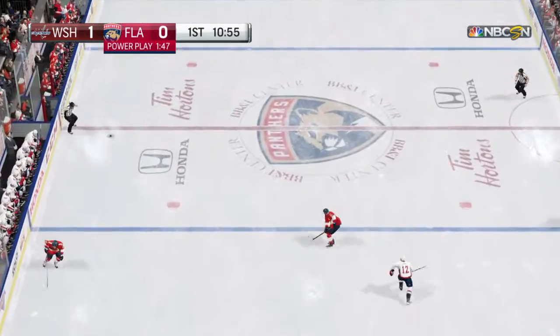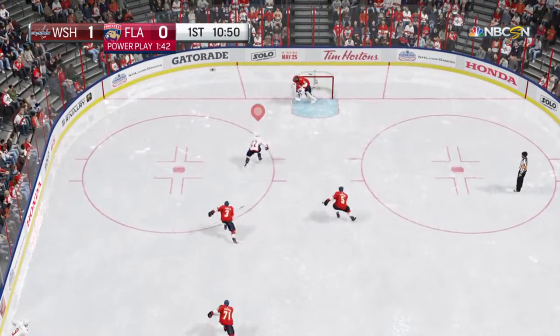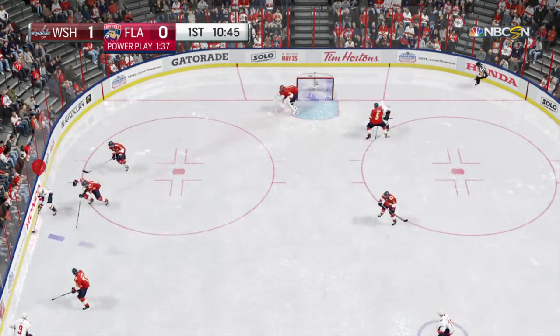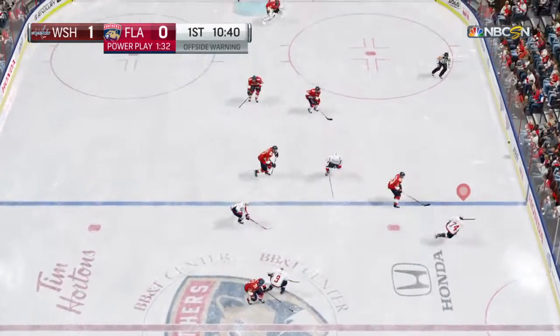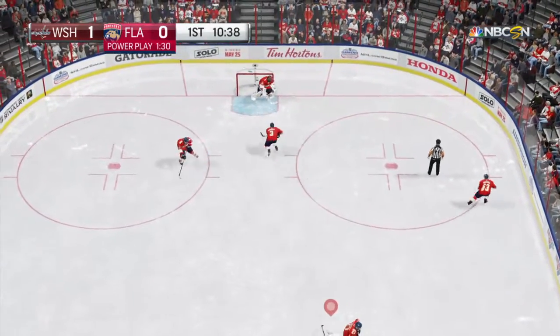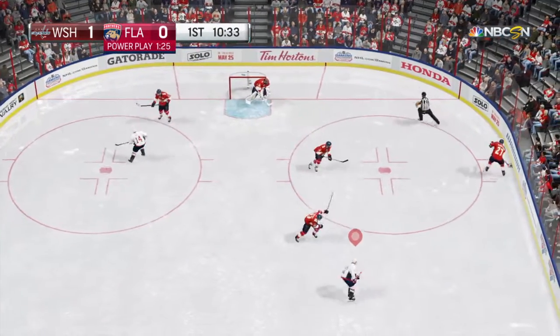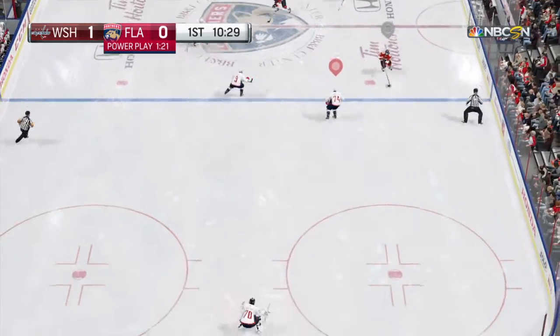Washington's lugging it along in their own end. Moves it to the corner. The Panthers go back so that they can come back on this power play. And he dumps it in. Loose puck taken by Bukestad. And he glides on to center ice.